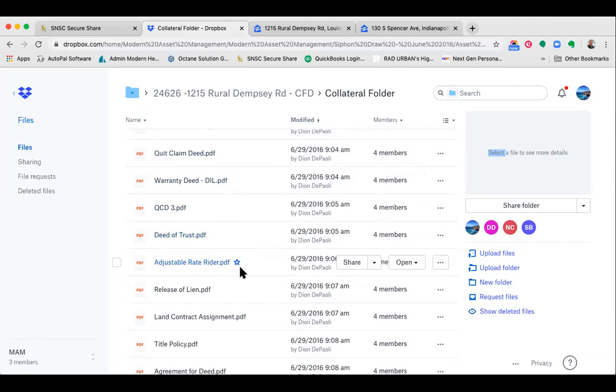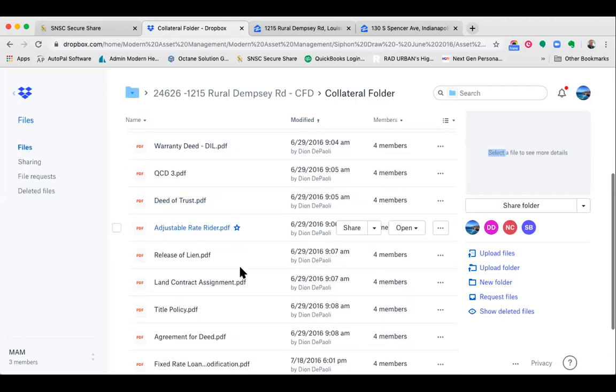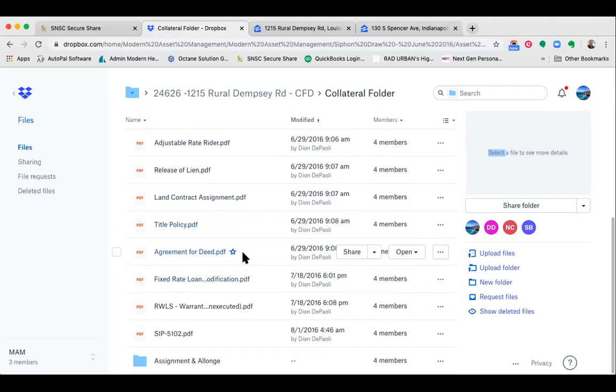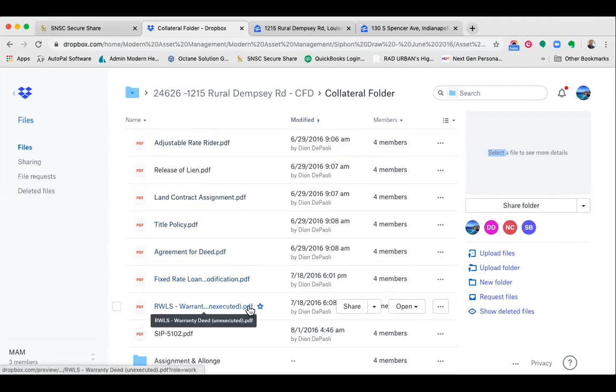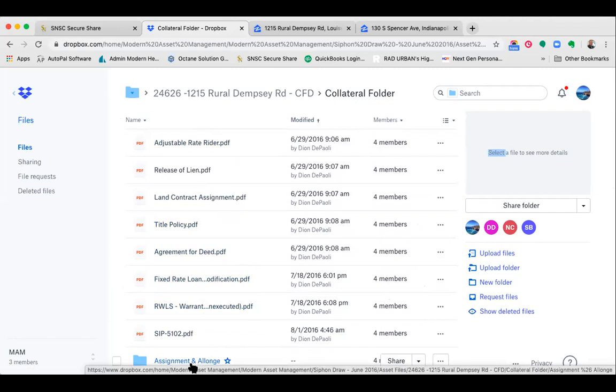It was originally an adjustable rate mortgage. They put him into a fixed mortgage. I think this one was 11. You have an agreement to deed, the agreement for deed. You have executed copies, and then there's a folder where there's the assignment and allonges as it went through various hands, including the hands finally that went to us.